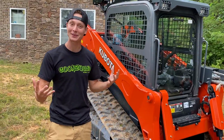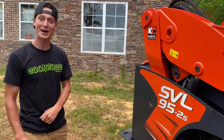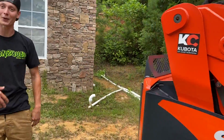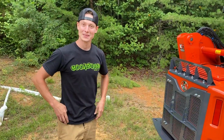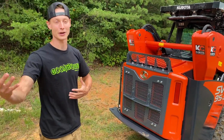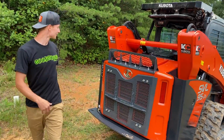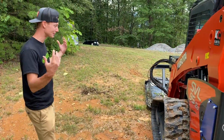But dude, I can't believe we got an SVL 95-2S, man. With the cooler right there and the whole entire Armadillo kit. We already walked around it one time not knowing that it was ours. I know, dude. That is crazy. This is awesome. We're gonna have this up here probably all of its life until we start building something else or we need it elsewhere. Let's just keep walking around. Dude, this thing is just a massive beast. Man, I just can't wait to put this sucker to work.